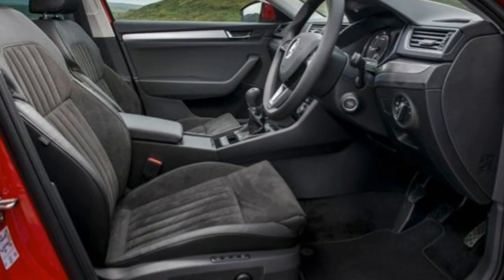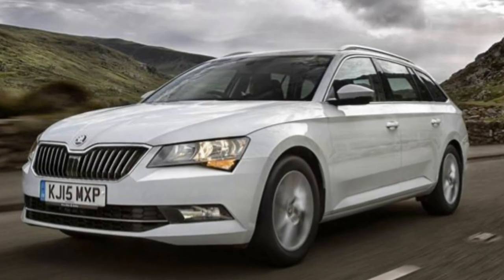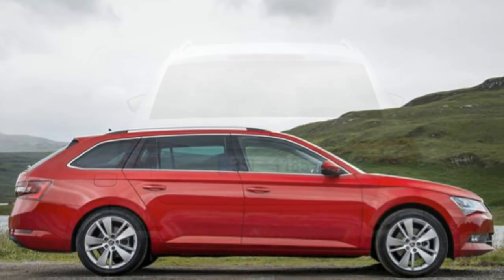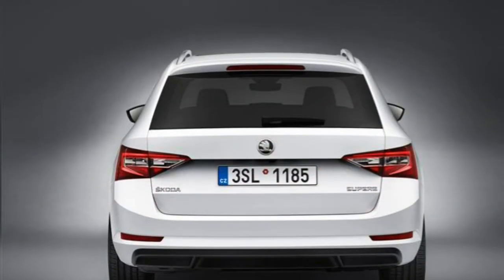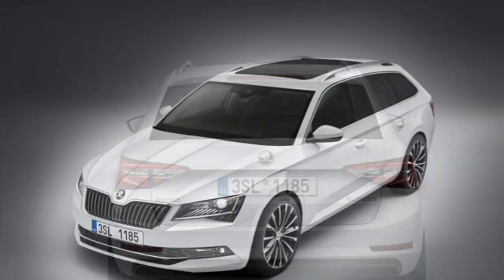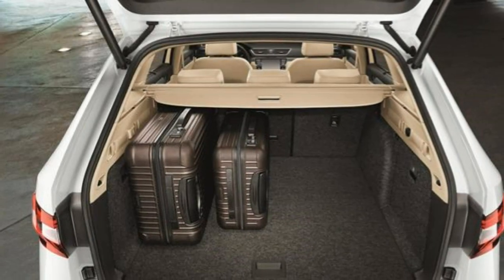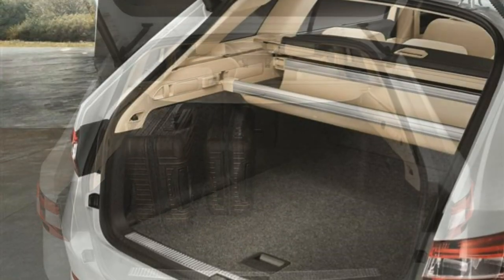Fold the rear seats over and that increases to a maximum of 1,950 litres, although you'll want to invest in the variable height boot floor option to have a flat-to-load bed. Not only is this the roomiest rear in the segment, it's 85 litres more than the model it replaces too.